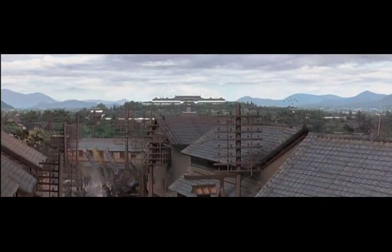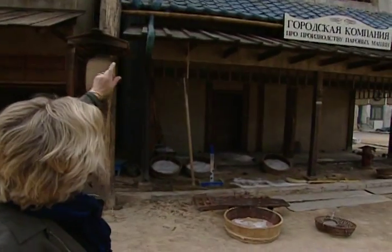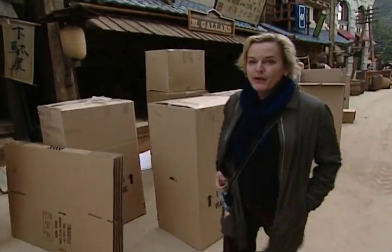Look at how lovely these are, these bamboo gutters, and then the copper drain, and all these tile roofs are actually plastic. What you see happening now is that all of our set dressing is being packed up to be shipped to New Zealand for the medieval village, so it'll all get a second life. Very temporary, my work.